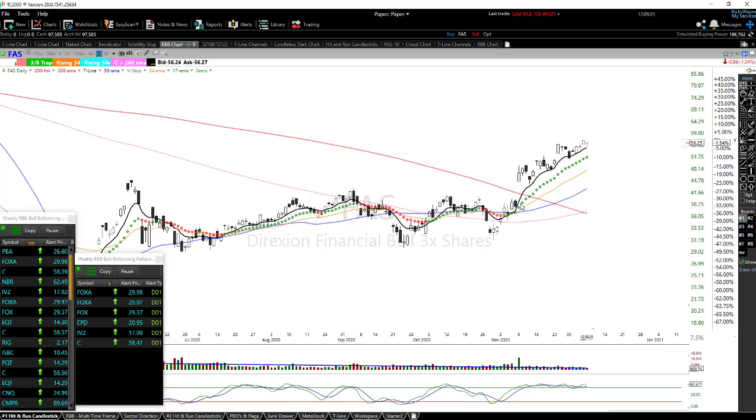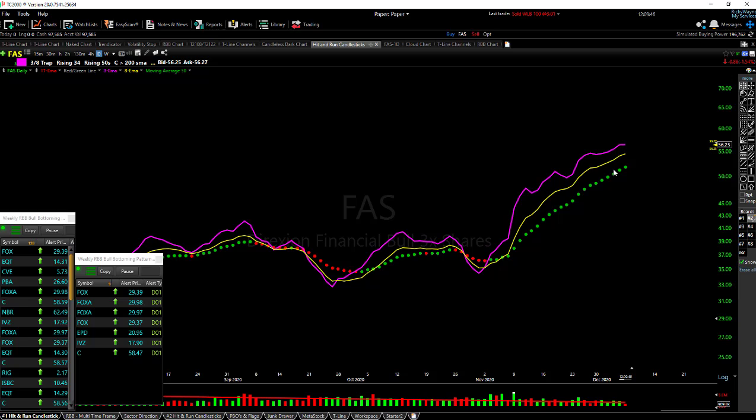But what this is, mine is nothing more than the 17 exponential moving average. And what I like to see is a trend like this. I want to see my 3, my 8, and my Trendicator trending. I want price to be above the Trendicator, and I want the Trendicator to be green.